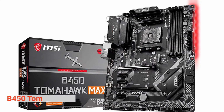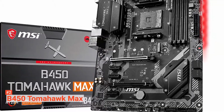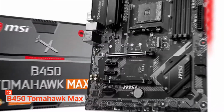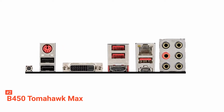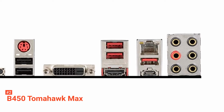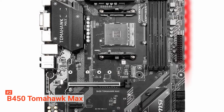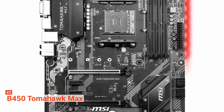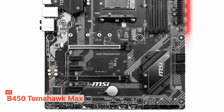The B450 Tomahawk Max is another entry by MSI. This rugged-looking motherboard provides a militaristic aesthetic that's sure to match any aggressively styled rig. This motherboard has been upgraded to support multiple Ryzen processor generations, including Ryzen 3000 series processors, so you'll have optimal performance and compatibility. With this, you'll get Click BIOS 5, which is designed with an easy-to-use layout and multiple system tuning capabilities, so you'll be able to adjust everything to your specific needs.